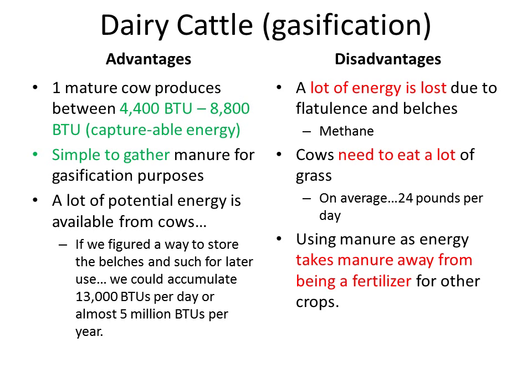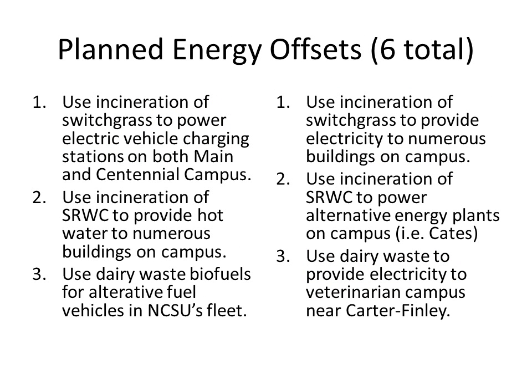So let's say the manure that NCSU currently has from their cows is being used for maybe horticulture science students. Now that manure is being taken away from them as fertilizer, so now they have to go and find a different source for this fertilizer. So that's a disadvantage.